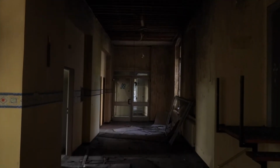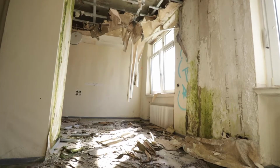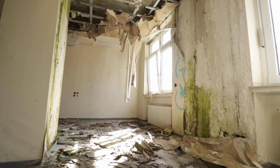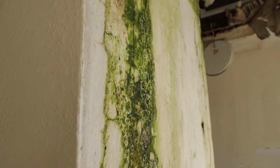Now, 10 years later, the decay has finally started to set in, as you can see right here. Nature is silently creeping into some rooms. But okay, let's continue our explore in this former hospital.